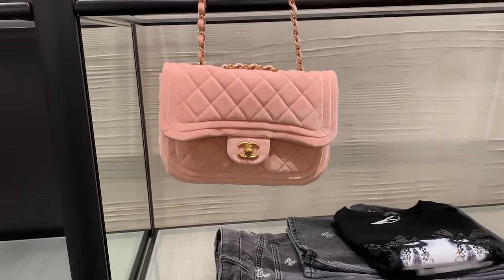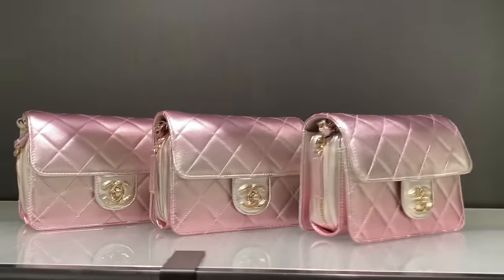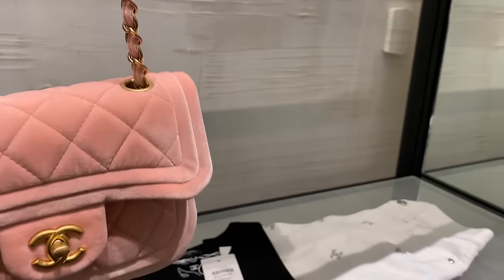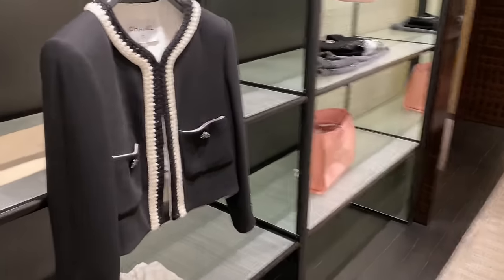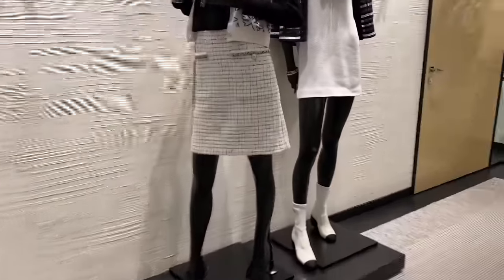So this is a nice size. It's velvet, so it might get dirty-ish, you know? Hard to take care of. This is an interesting bag over here. What do you think of the iridescence? And then that little velvet bag comes in a smaller version as well. Let's see if there's a price. There's no price in this one. But yes, we've got the DeVille tote. I really love the buttons on this one. Just beautiful. It's gorgeous.